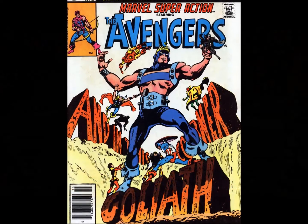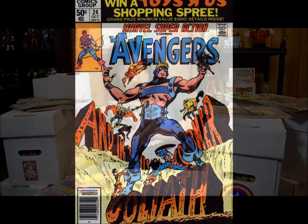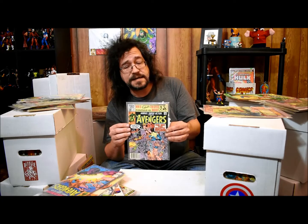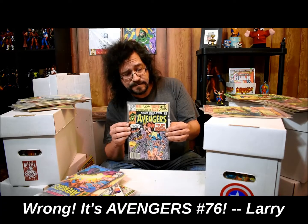I remember this one in particular. I love this cover. Fantastic cover. And then the final issue, which was November of 1981, issue 37, featuring, I believe, Avengers number 87.